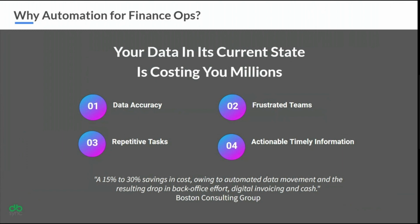Let's answer the question: why does finance need to use an integration solution? First off, we really need to start using an automated system in our finance department. Why? Because right now we often get wrong data and that's causing problems with our money flow.